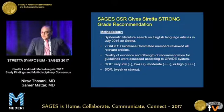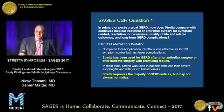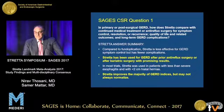So in terms of question one, in primary or post-surgical GERD, how does Stretta compare with continued medical treatment or anti-reflux surgery for symptom control, resolution, or recurrence? And the answer was that compared to fundoplication, the Stretta, although slightly less effective for GERD symptoms, has been used effectively after prior anti-reflux surgery with promising results, and also after bariatric surgery.